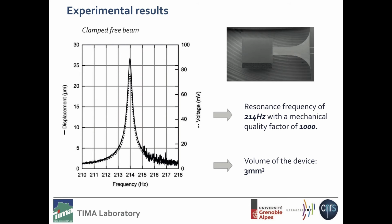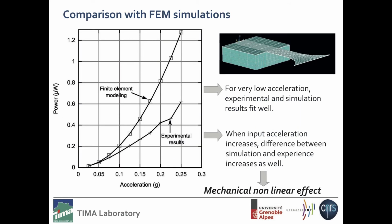Okay, and when you excite them, even at low acceleration values, you obtain less power. This is due to the fact that you are working in the nonlinear regime of the device, and this nonlinear regime decreases drastically the efficiency of the scavenger.